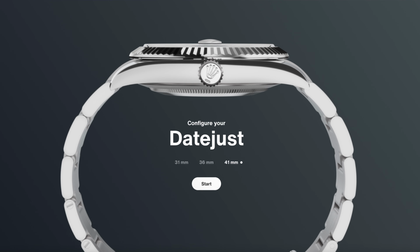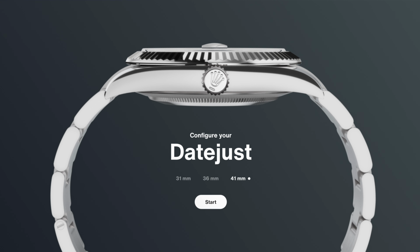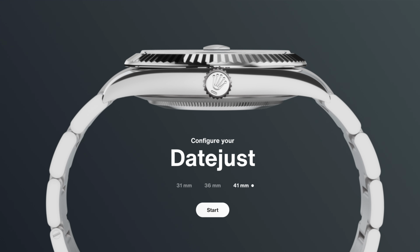In terms of the models that they have in the range, multiple different sizes of certain watches, which Grand SEIKO don't do very well. A lot of ladies' watches, which again, Grand SEIKO don't have a large number of ladies' watches or smaller watches. Rolex Datejust ladies versions, probably one of the best selling ladies' watches in the world.